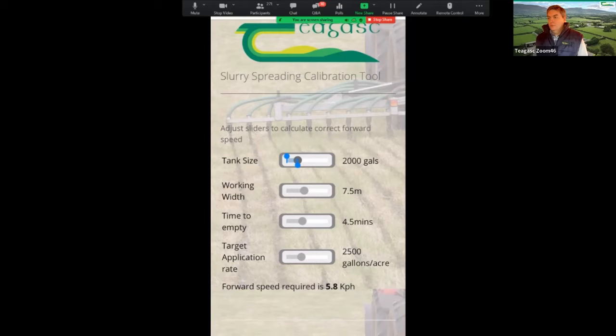The next thing we're going to adjust is the working width. If it's a dribble bar or trailing shoe that you're using, it'll obviously be the width of the dribble bar. If you're using a splash plate or some other similar machine, just measure how far apart you're driving, so from one bout to the next. Measure from the center of one bout to the center of the next bout, and that'll give you your working width. In our case, it's at 7.5 meters, and we have a 7.5 meter dribble bar. So that's okay, we can leave it as it is.